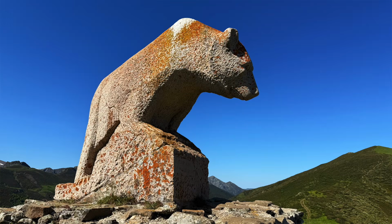It's a really, really beautiful spot though. There's a gorgeous bear statue. We did a bit of a hike to get to him. We've come for a bit of a hike because we could hear the cowbells, just to see them.